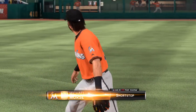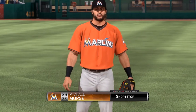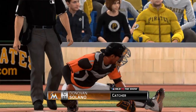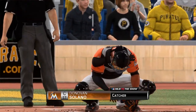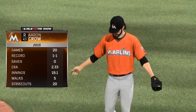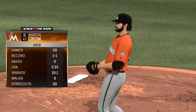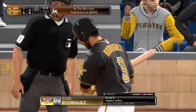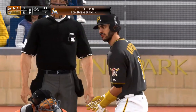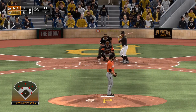Michael Morse will stay in the ball game as a new shortstop. Number 38, Michael Morse. Donovan Solano will stay in the ball game as he'll likely do the catching from here out. Aaron Crow is on out of the bullpen now as he'll take over to start the bottom of the 8th. Aaron Crow. Sean Rodriguez will dig in. He lined out hard in his last time around. Action in the bullpen now as a right-hander begins to throw out there.